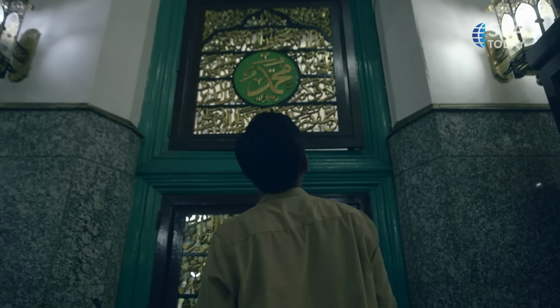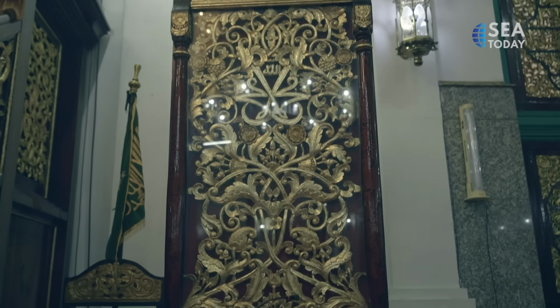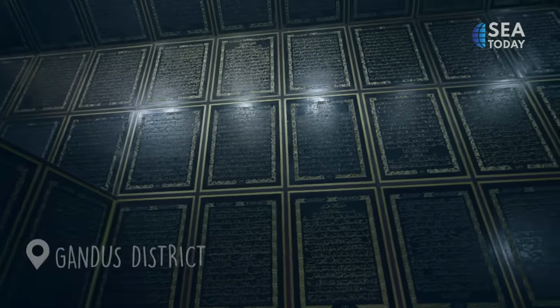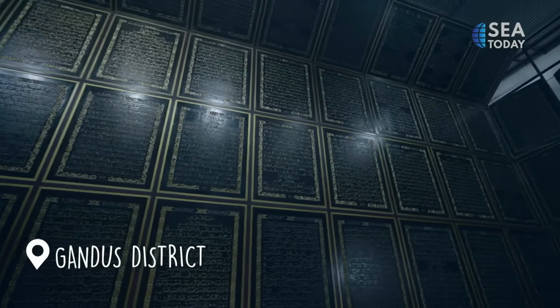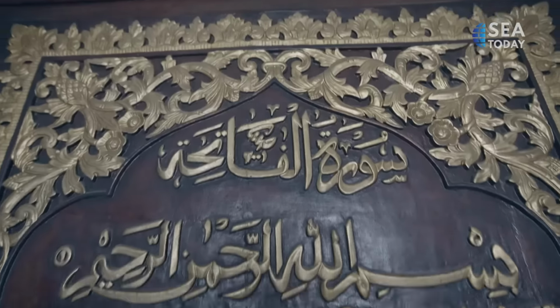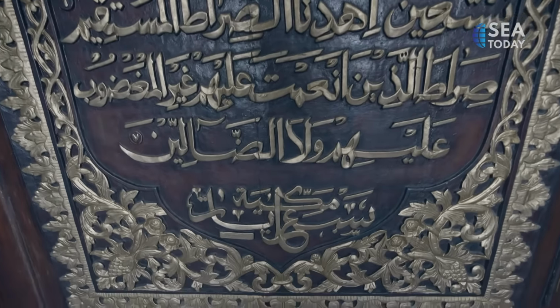And Palembang is not short of Muslim heritages. Today, the city has a new icon that is just as inspiring. At Gandus District is a place that embraces Islam's holiest scripture. Welcome to Bait Al-Quran Al-Akbar, the largest Al-Quran in the world.